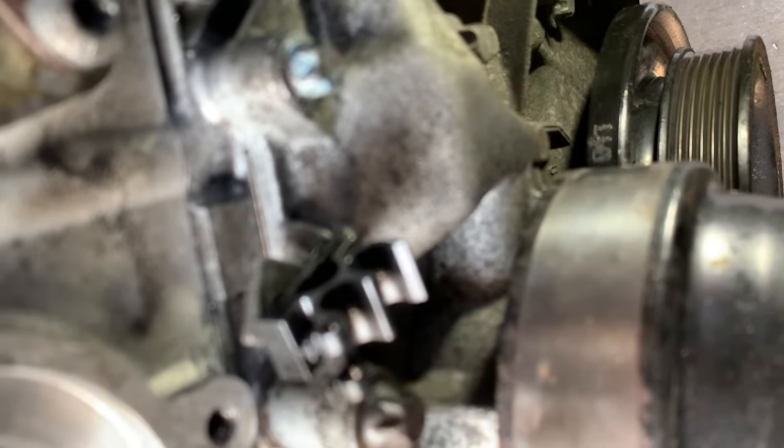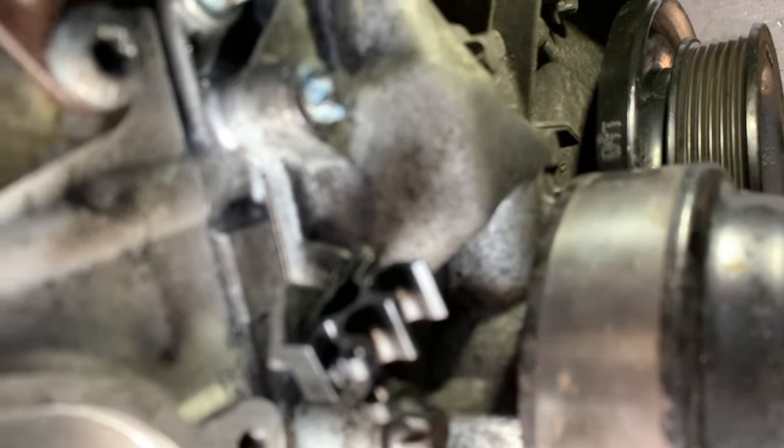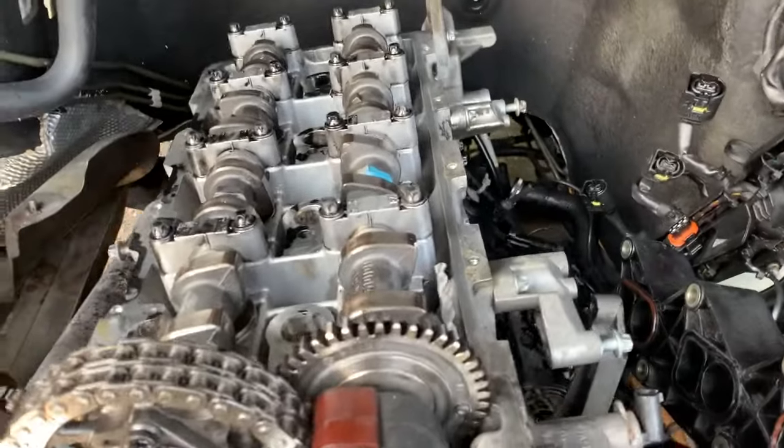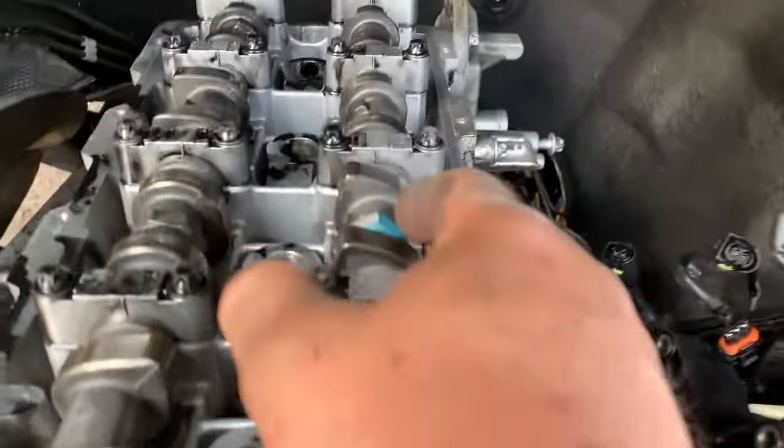Main crank timing mark. So you've got a pointer poking out there, and they will need to be on OT. It's quite easy, quite obvious. So it was put up on OT, and these were out of time, so we drop the camshafts back in.